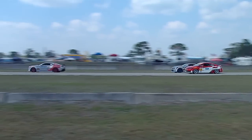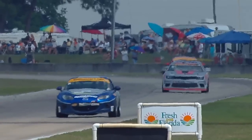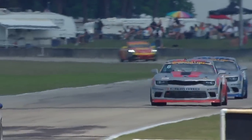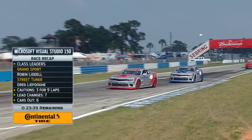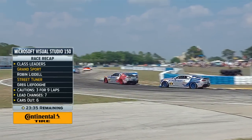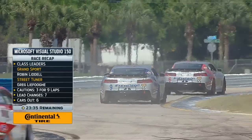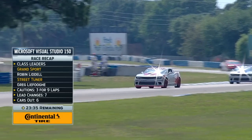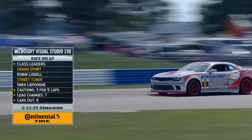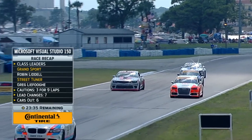Right now, Calvin, you said it, the Stevenson Camaros would be hard to beat. Right now, they run 1-2 in the overall of the Grand Sport Division: Robin Liddell leading teammate Lawson Aschenbach, Matt Plum third in the Rum Bum Porsche, winners in round 1 at Daytona. In the ST category, we have Greg LaFouge in a Porsche, Andrew Carbonell in a Mazda, and David Murray in a BMW running in the podium positions, as you check out our Continental Tire race recap.